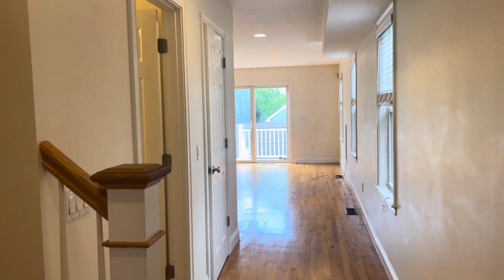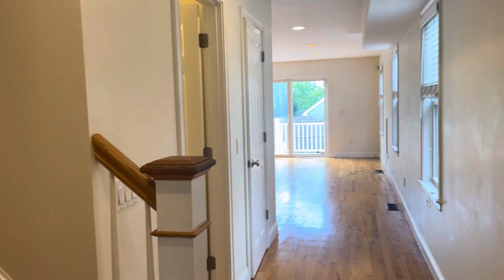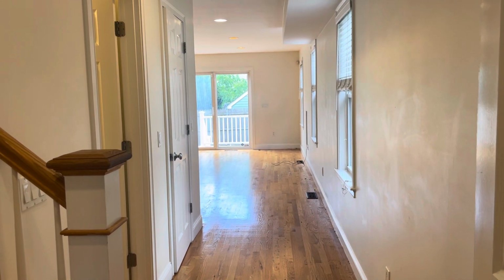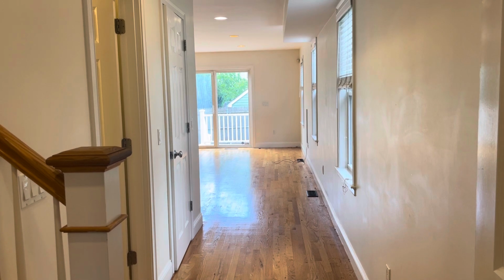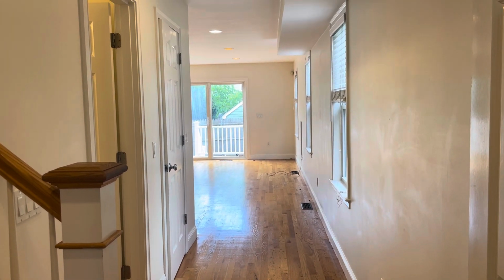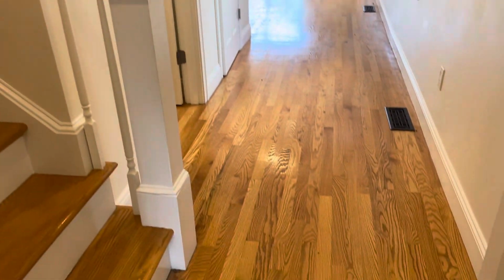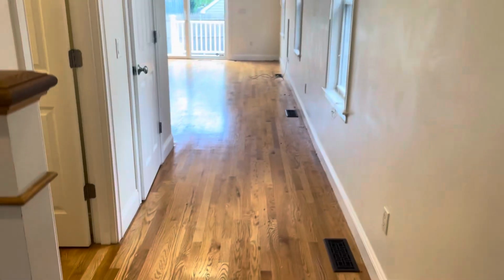We're here at 57 East George Street, Providence, Rhode Island. It's a 3-bedroom, 3.5 bathroom, townhouse style condo for rent. Start our video tour in your private entry here when we walk in. Little mudroom area. Gleaming hardwood floors throughout.